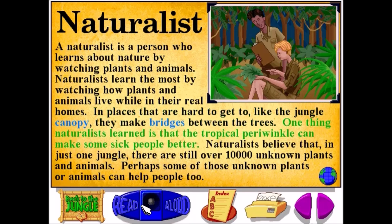One thing naturalists learned is that the tropical periwinkle can make some sick people better. Naturalists believe that in just one jungle there are still over 10,000 unknown plants and animals. Perhaps some of those unknown plants or animals can help people too.